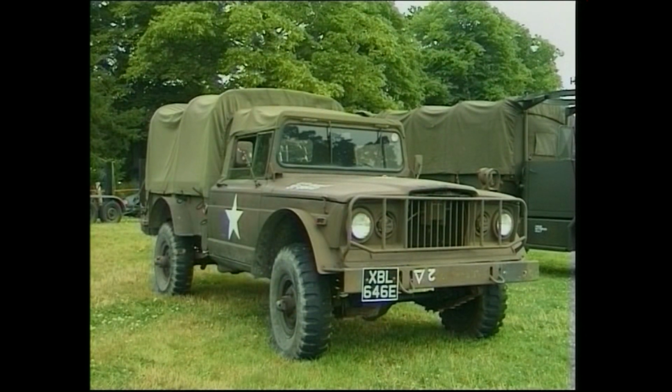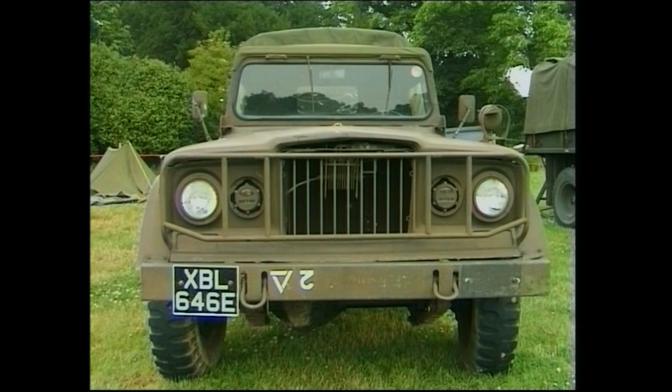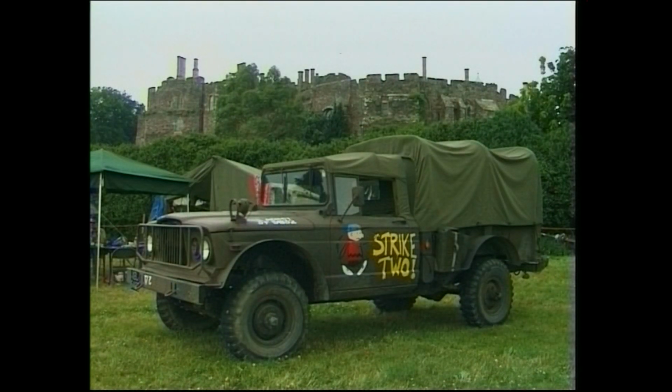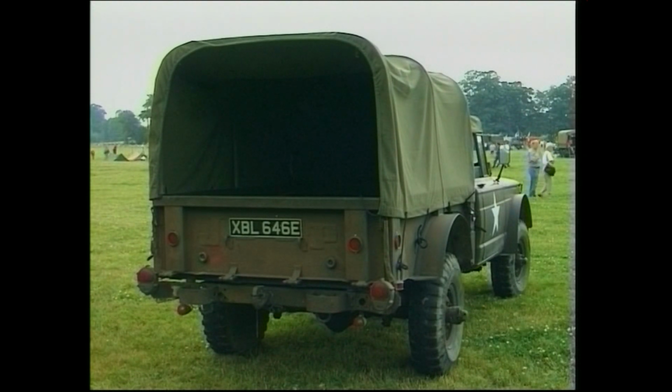Another of the post-war, more recent, this is some of the later utility vehicles we're getting on the rally fields now. Some by Dodge and some by Chev. These were used quite a lot over here on the American airfields. Of course, now being sold off and coming into the hands of the lads of the Military Vehicle Trust.